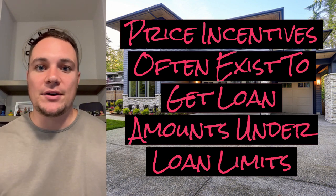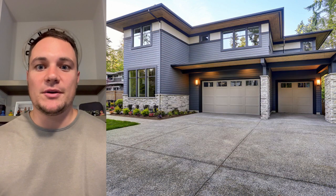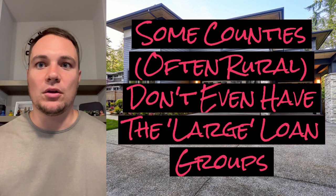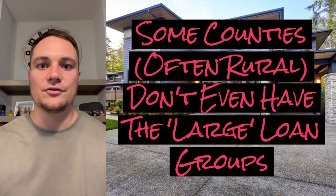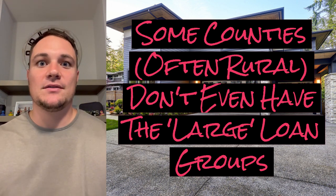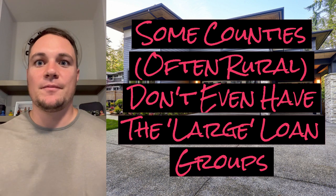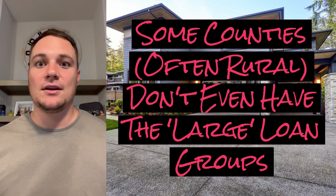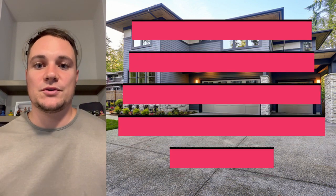And in some counties, they only have loan limits where they keep every loan with just other groups of small loans. Okay, so you don't have to worry about that in some parts of the country, especially in rural counties all across the country. And in fact, in Texas, that's how it is in every county. They don't have these larger limit loan groups.